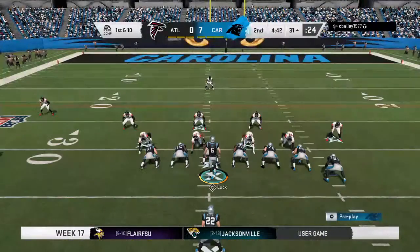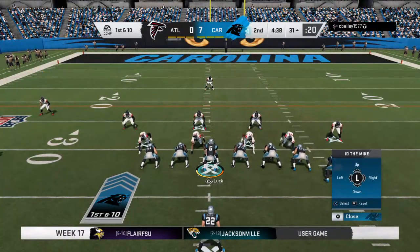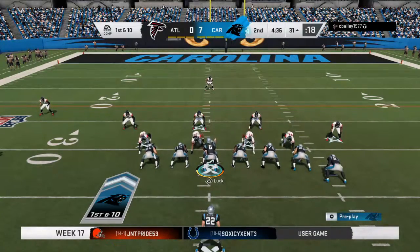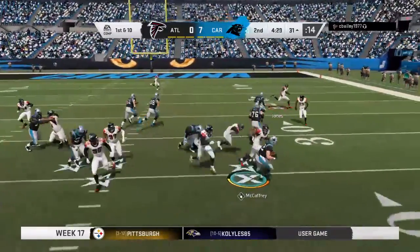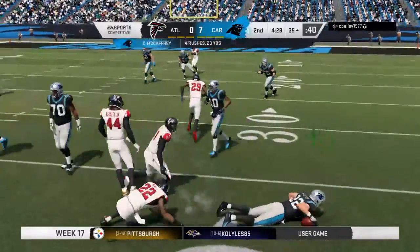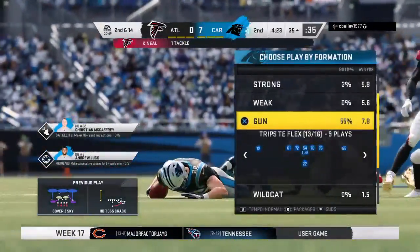Line of scrimmage, the 31 now on 1st and 10. They'll run with McCaffrey. Now that play is blown up, losing yardage back at the 35. It's a loss of 4 there, bringing up second down.